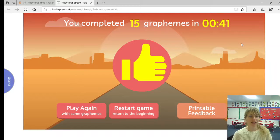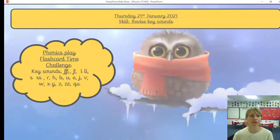Well done. Good job. If you've got all of those graphemes right, give yourself a pat on the back. You got 15 graphemes in 41 seconds. You could write that down and see if you can beat your own scores tomorrow.